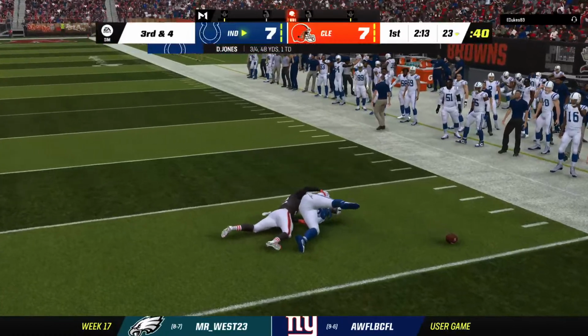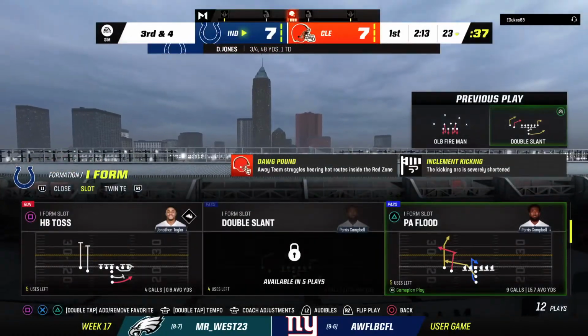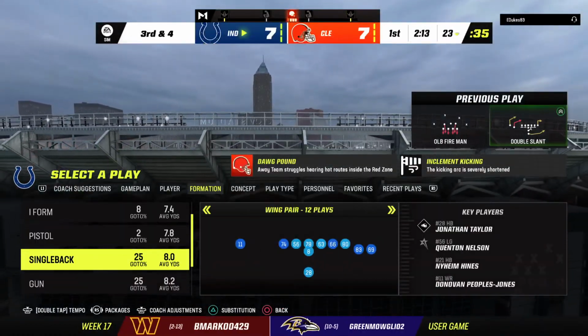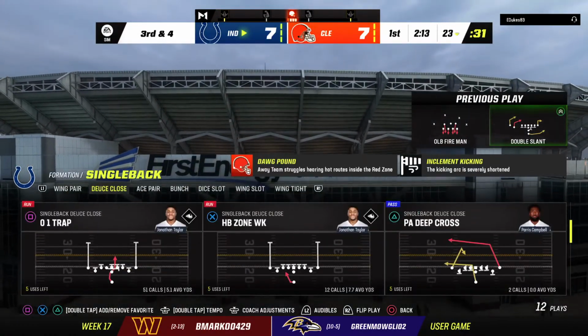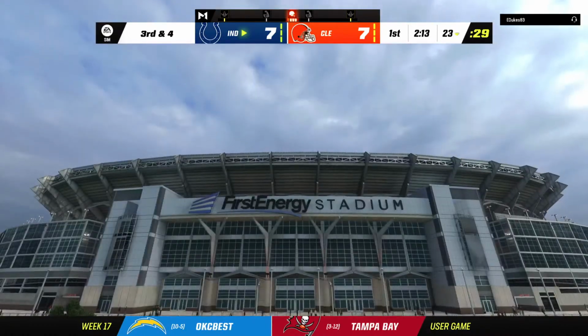A second down pass play there, but it's incomplete. As tight ends go, he might not provide the super flashy plays very often, but he's pretty reliable, usually an excellent target, and normally catches what's thrown to him, but he didn't on that play.